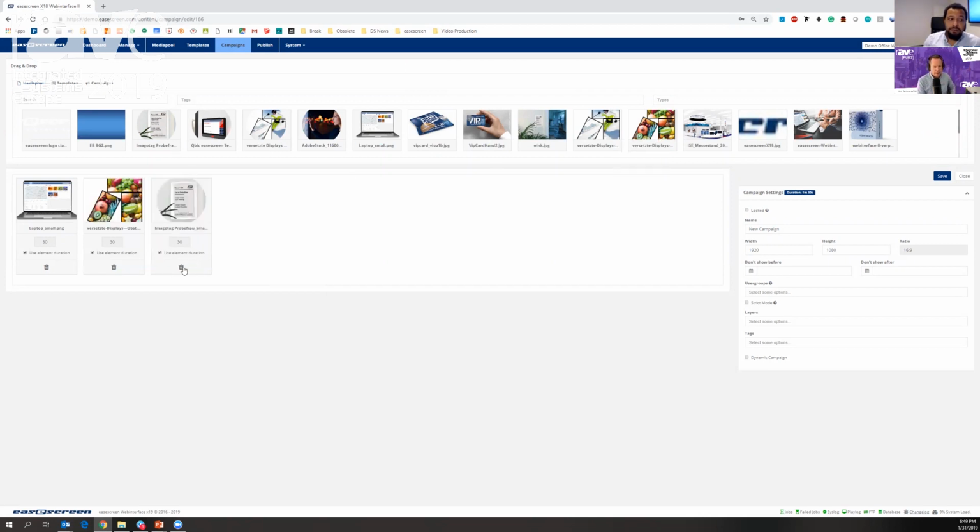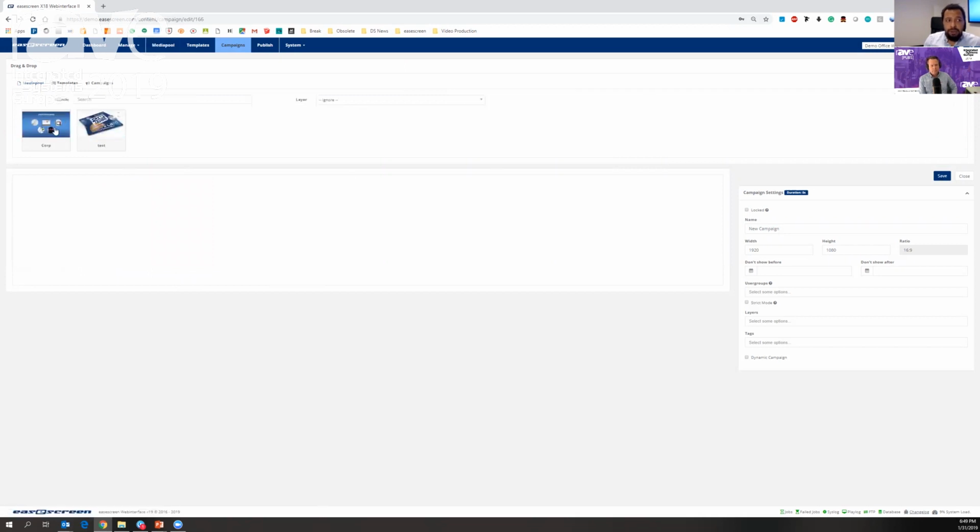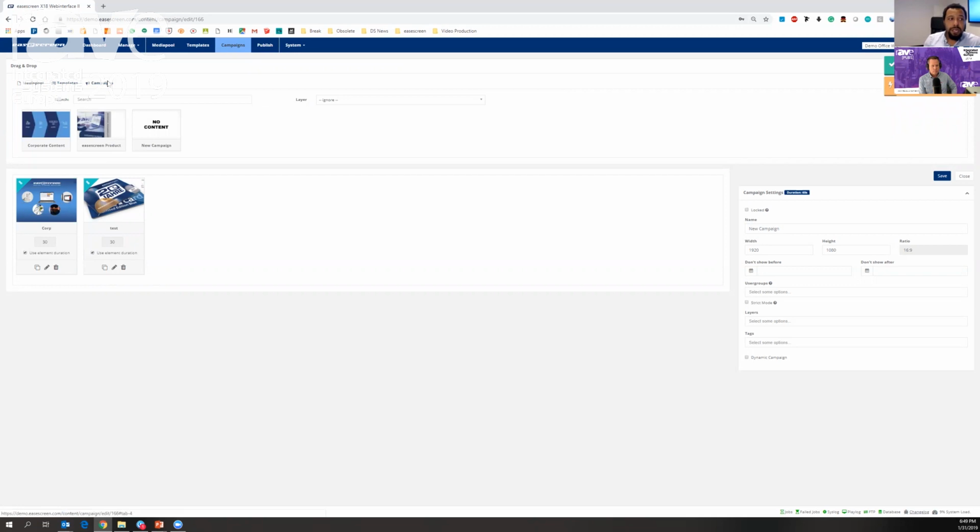Which is basically like adding stories, like you're going from one story to the next story to the next story. Correct. In this case, it's just images, which I don't want. So if I want to have an actual story, I could go with my templates. Just throw your templates into your campaign. Or again, we have the same situation like earlier when we built the template. You could also just add an already existing campaign to the campaign that you're building right now.